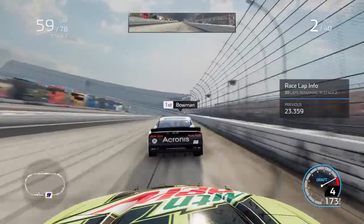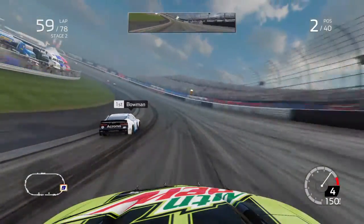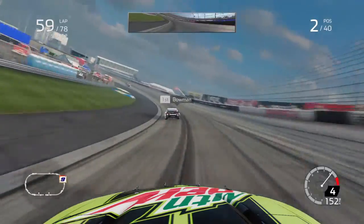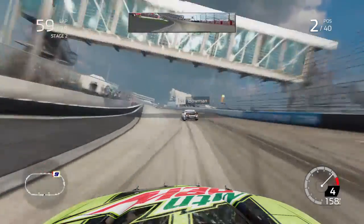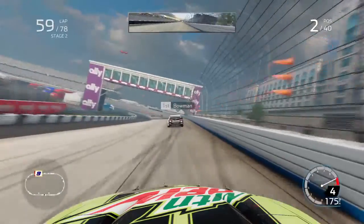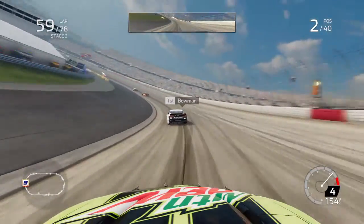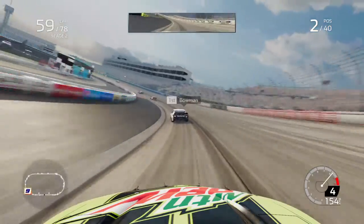Okay, so now on the back bumper of Alex Bowman. I did not expect to be anywhere near here at this stage, and I don't really know if I want to pursue it. I could get it. I think I can, but I'd rather save because I'm running pretty low. I'm about 7 laps off right now.